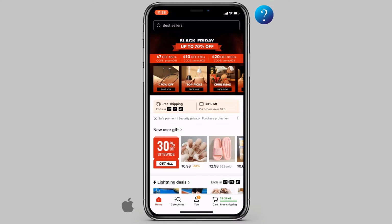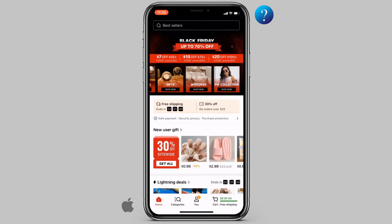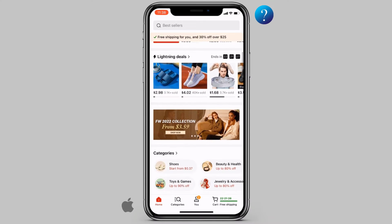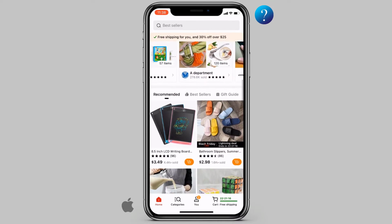Now quickly, this is the main application interface and it contains all the great offers and discounts. Don't worry about the offers' expiration. They are constantly renewed. But we are here looking for quality for a reasonable price.